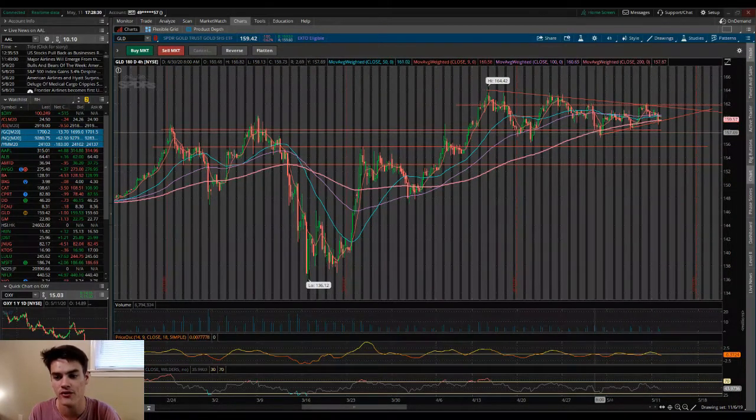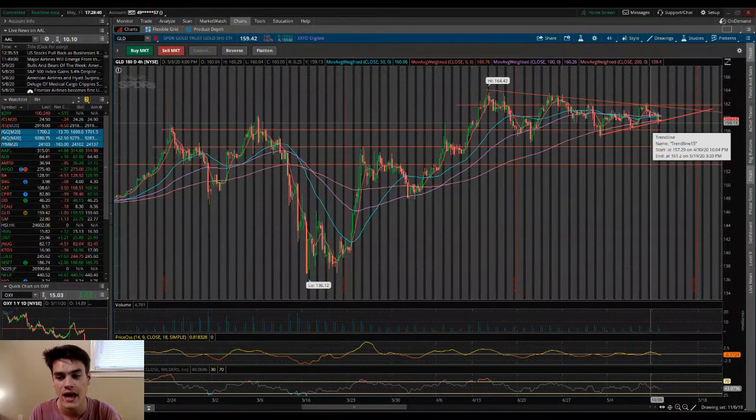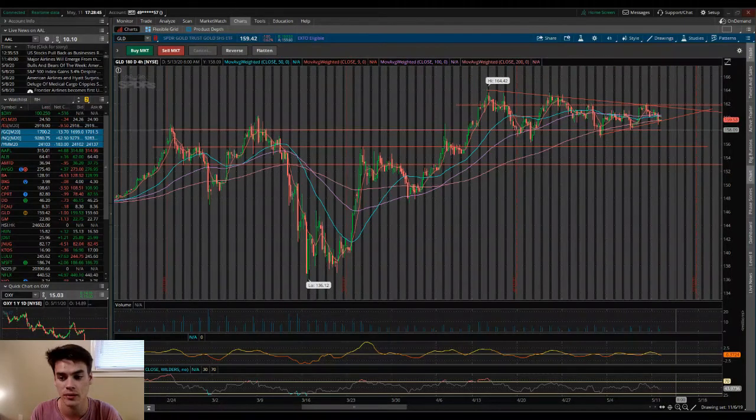You know, if we start to break below these lows that we set back here about a week ago, we start to see these moving averages break down and roll over. You can see they're pretty much flat already. Then we may see sellers step in and the price start to move down quite rapidly.